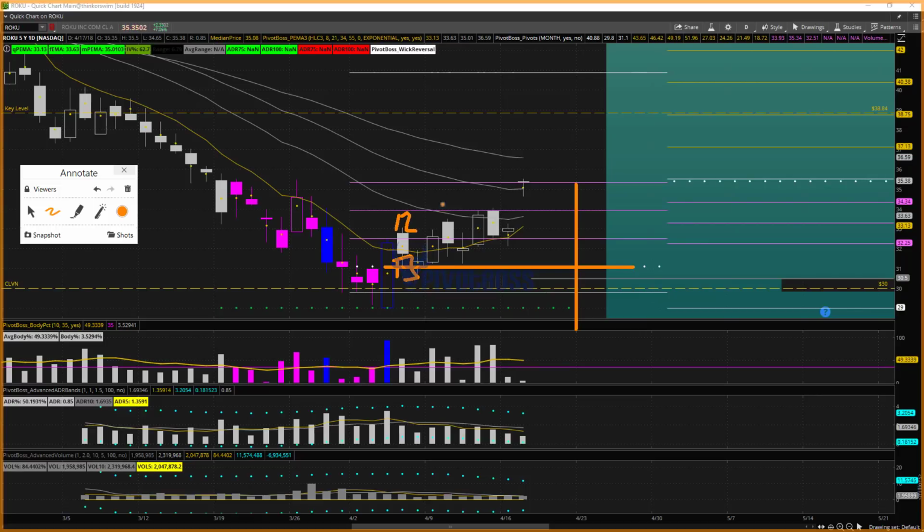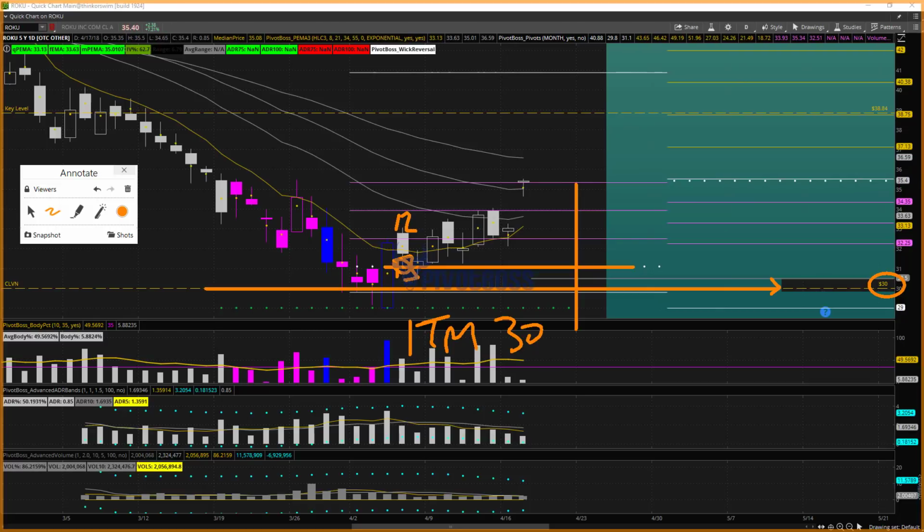And I also, in addition, because I was very confident that we would see a push up due to market structure, I also at the time bought the 30 in the money call as well. So the in the money 30 call, I bought it right here. And that one, I was looking for a quick pop to take that one off, followed by letting the put credit spread expire worthless.